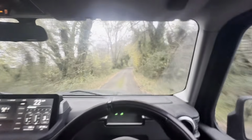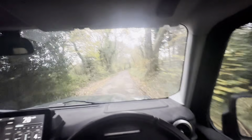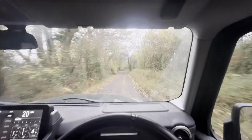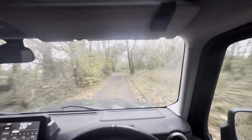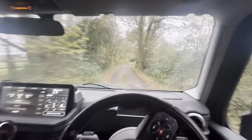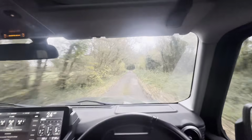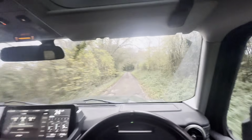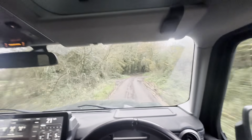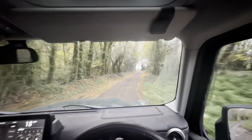Of course you can feel them. It's not magical, but the suspension does a good job of soaking up the bumps. So yeah, I'm very, very, very happy with it. If you're interested in buying one or unsure, my personal advice after having one for a few years now is give it a go.